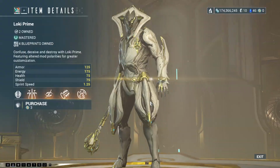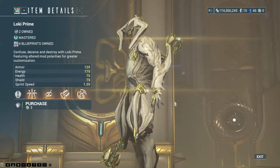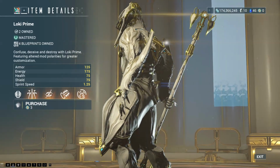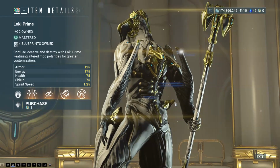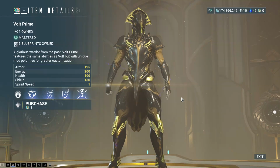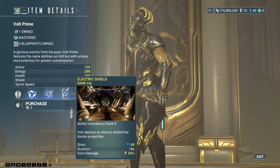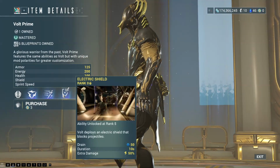Oh, I love that. Loki Prime, of course, being the best stealth frame there is, depending on how you build him, and depends on how you play. Varuna, she's a good stealth frame for her first ability, but he's just better, slightly, and he's been around longer, so more people use him for that. And Volt, as much as I joke about it, I do use him for electrical damage pretty much constantly, and his shield isn't that big.